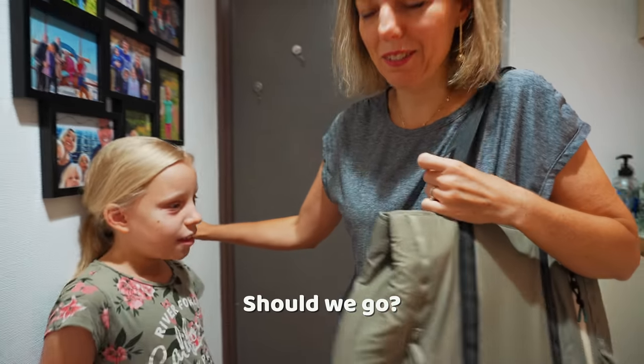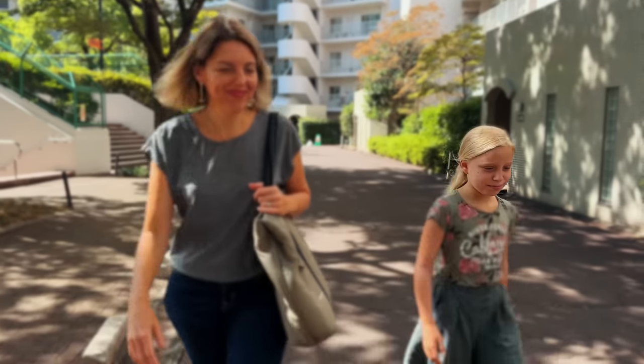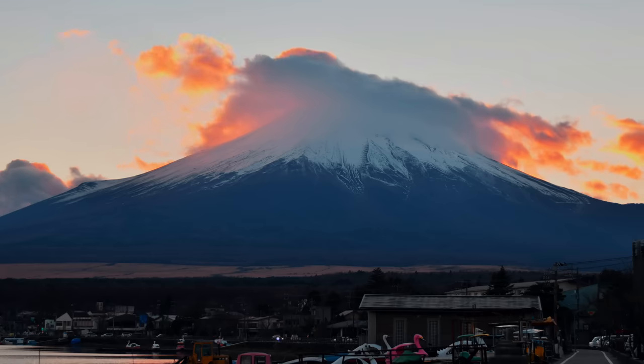Ikimashouka. And the color is beautiful. What else did we get, Sarah? Kakigori machine.